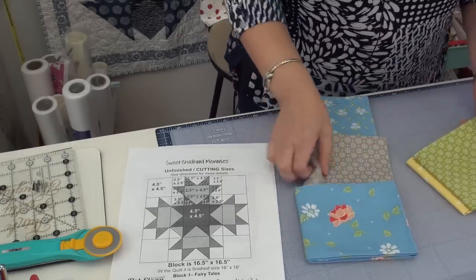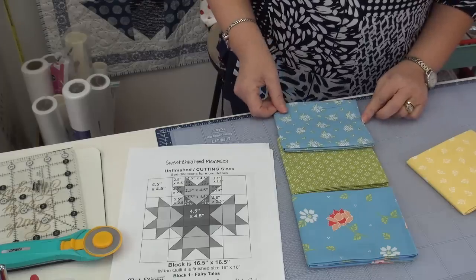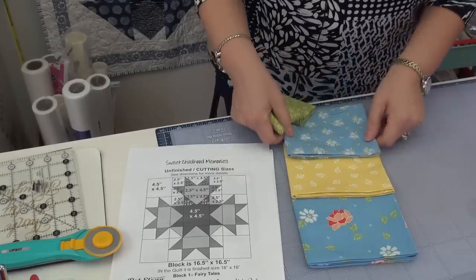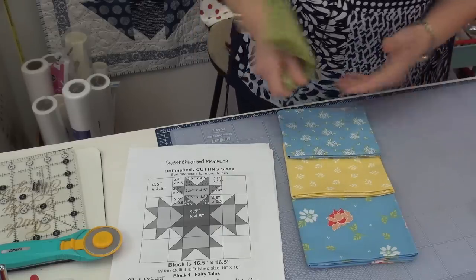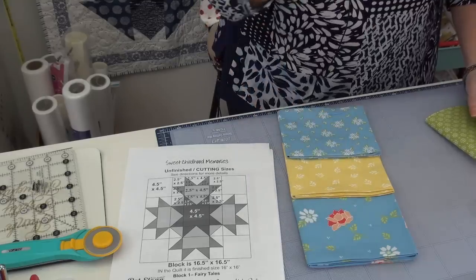Now there's green in here, so I thought, well, what about green? I think that's also pretty good. I really like the green. And then I thought, well, how's yellow look? And yellow is very bright. This blue-yellow is a very classic color combination, so I think that would be super gorgeous.